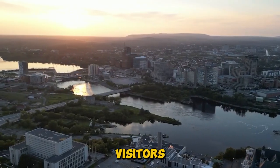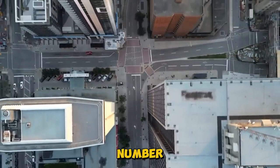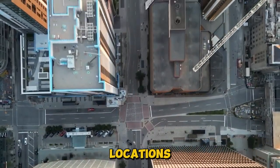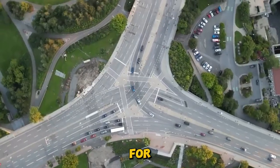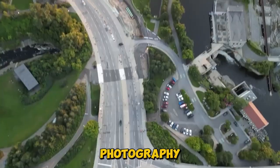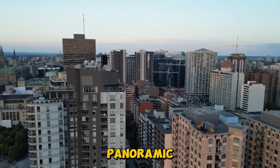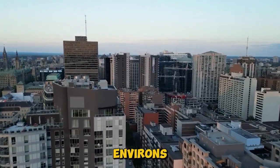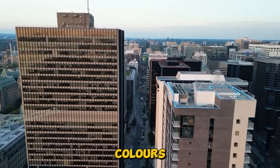Summertime activities for visitors include swimming, biking, and picnicking in approved areas. A number of lakes and beaches offer ideal locations for unwinding. Renowned for its distinct turquoise hue, Pink Lake is a well-liked spot for hiking and photography. Meanwhile, the Champlain Lookout offers breathtaking panoramic views of the Ottawa Valley and its environs, particularly in the fall when the foliage bursts into a brilliant tapestry of colors.